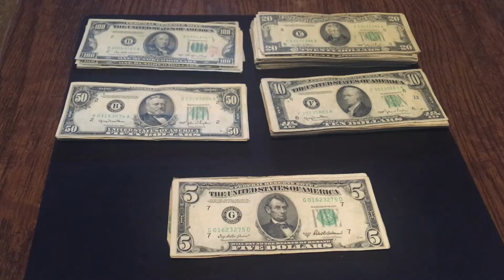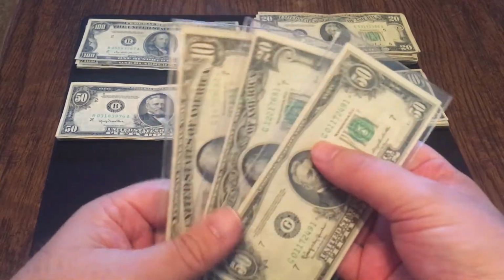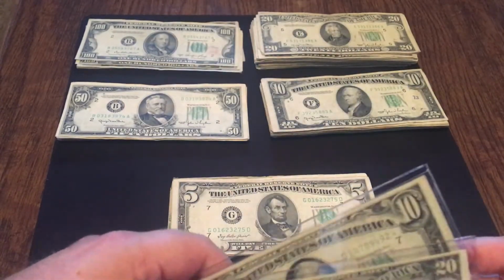I'll be more than happy to show the results, and maybe I'll even be able to show the process, but I don't want to give anybody any bad ideas. So that's what I've got on this little quick update. The star notes that I found. Once again, I'll be checking these for mules.